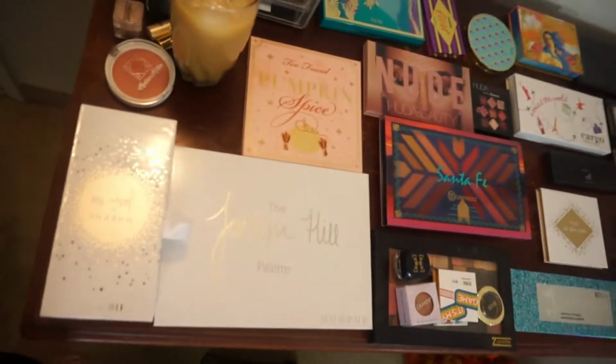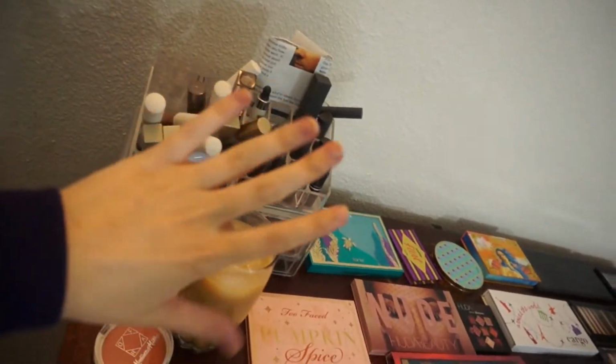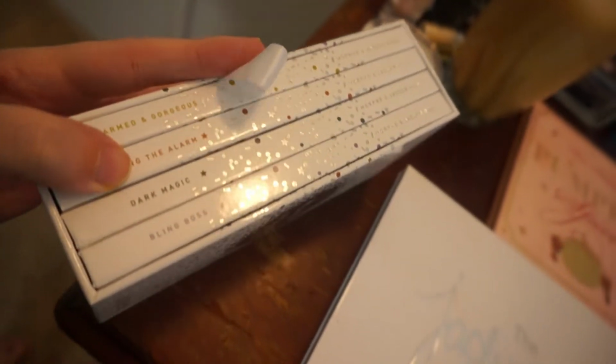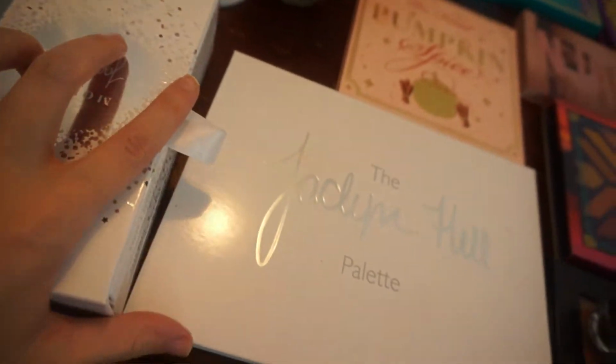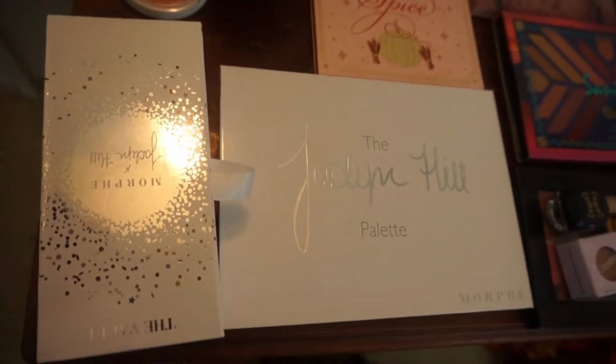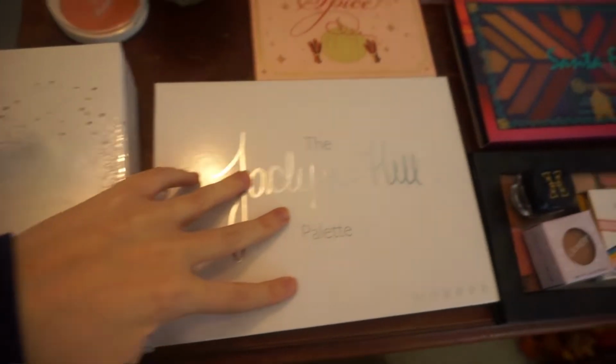So I'm just going to show you guys everything that I have in my makeup collection, starting with palettes and eyeshadow singles. So here are all of my palettes, and then I also just have this stuff right here. Ignore this. So starting off with palettes, I have the original Jaclyn Hill palette, and then I have the entire Vault. I'm not going to lay these out for you guys because I'm sure you know what they look like by now, but we've got these Jaclyn Hill pieces.